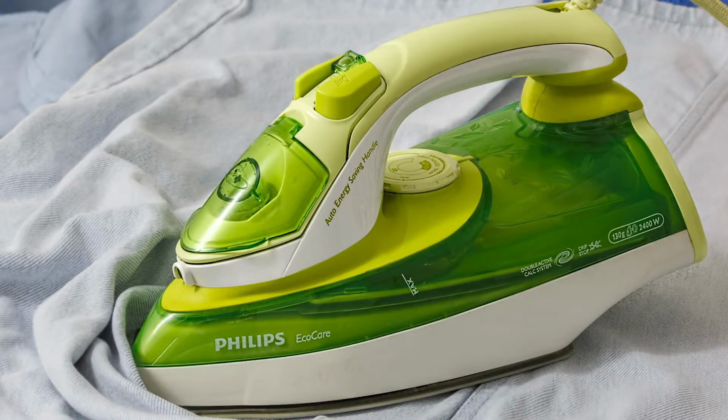Tip number 5 guys, this is an important one because you do not want to have wrinkled clothes. Either call ahead to your hotel and make sure that they have an iron or a steamer available in the room, and if you still don't know, I would bring your own hand steamer. You can find them pretty cheap online or at Walmart or something, so just make sure you plan ahead so that you can have wrinkle-free clothes.